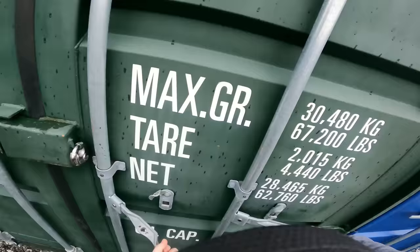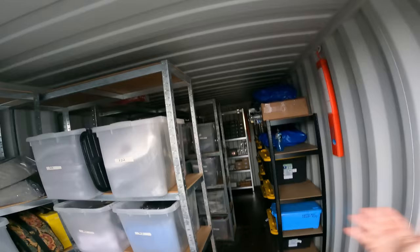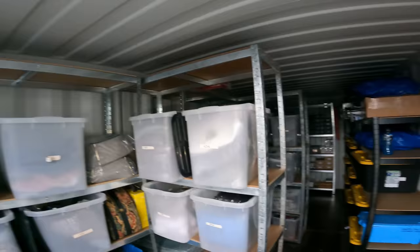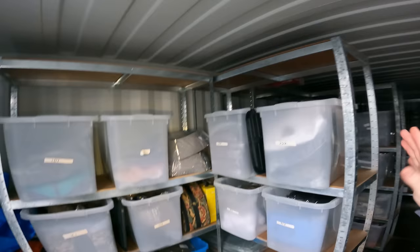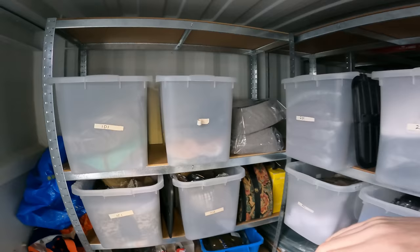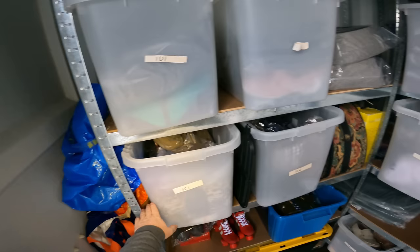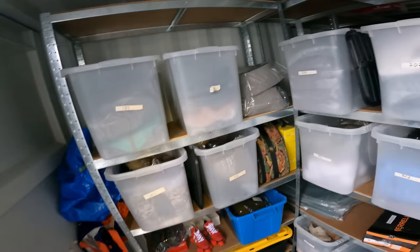For those of you that are not familiar with my setup, this is it. I have two storage containers. This is the one where I keep the vast majority of my stock in. It's a pretty simple stocking system, really. I've given each set of racking a number, starting from number one, each shelf a letter, and each bin a number. So this is racking one, shelf C, bin one, and that's how I find my orders.